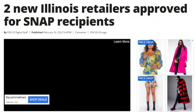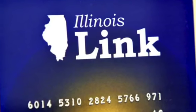Next, we are headed to Illinois. What's up, Illinois? Where the governor announced that SNAP recipients can now use their cards to purchase goods online at Sam's Club as well as Meijer. Now, they're including these two stores that you can use your Link cards, and they also have 11 other retail chains. In Illinois, they were doing some more bills as well for the benefits.